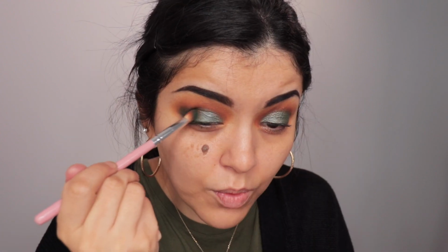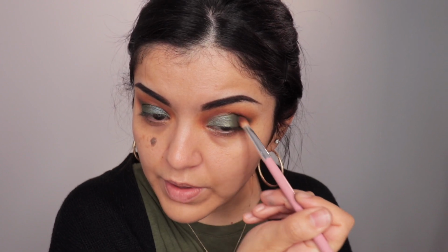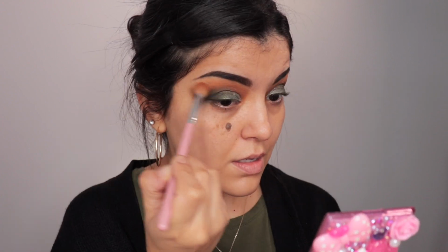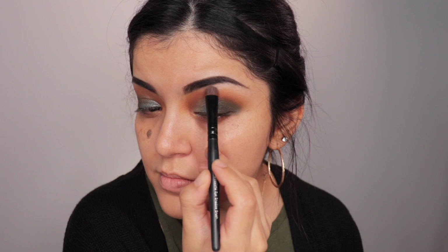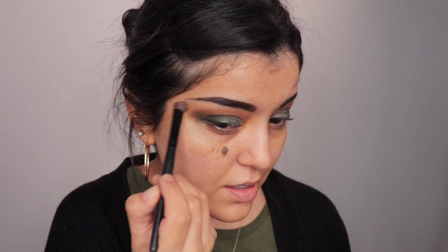I'm pretty much just going to be adding the green to the outer V. And then I'm going to add some more of that brown into my crease just so that it all blends in really nicely. And then I'm going to take this light shade right here from the palette and add that to my brow bone. Now I know this part looks messy. I'm going to clean it up. Just give me a second.